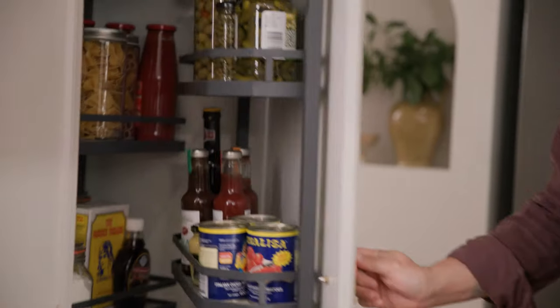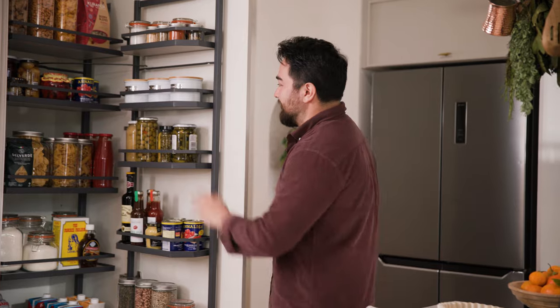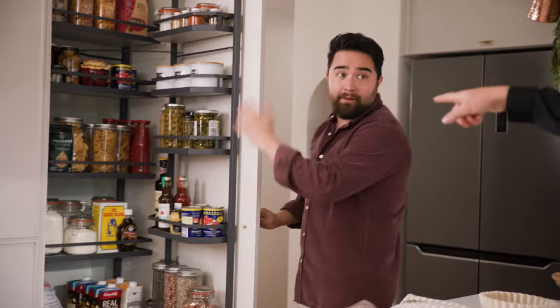We got the full pull-out pantry. Oh, it like comes out. This is just such a good system that comes with the cabinetry. I like that it's on the door. Yeah. Love that kitchen. What a transformation. I love the appliance cupboard.